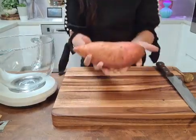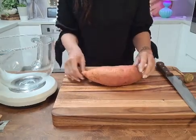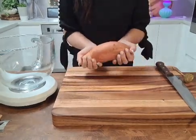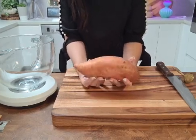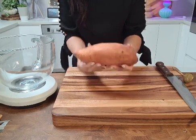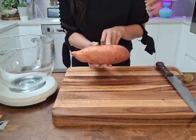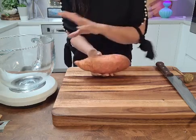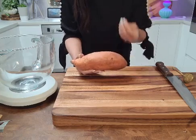So the first thing that you want to do is grab yourself a large sweet potato. Probably you want to roast it, because we're going to be roasting this off in the oven. If you don't want to roast it, you can boil it, because what we need to do is make mash. I always prefer roasting my sweet potato because it gets a little bit drier, which is really good when it goes into the pudding. And also I find that the flavor is more intense.